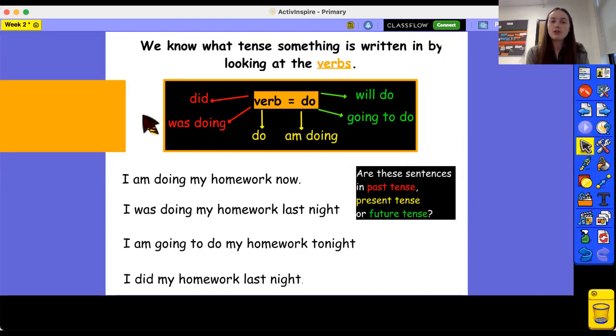If we're talking about what I did yesterday, that tense changed to past tense. And I would say, I did some teaching yesterday, or I was doing some teaching yesterday. And if we talk about what I'm going to be doing tomorrow, surprise, surprise, I will do some teaching tomorrow, and I am going to do some teaching. And that's the future. That's what I'm going to do in the future tomorrow.